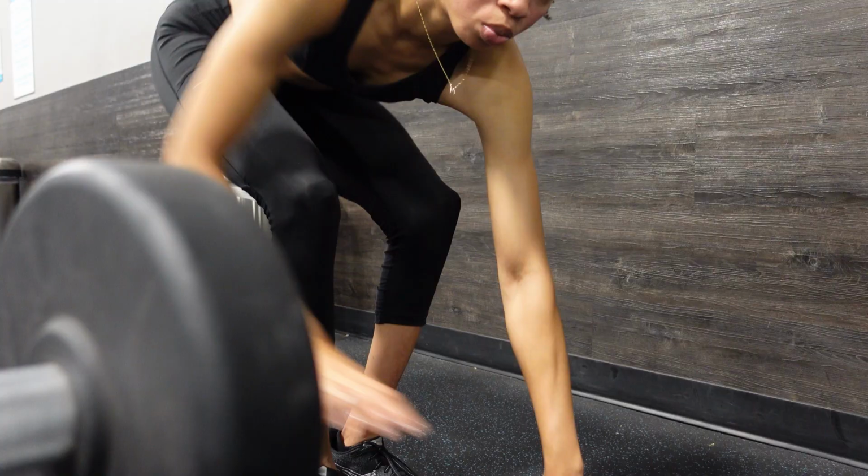Yeah, it's pretty simple, but when you're doing reverse lunges, just make sure that your chest is leaning forward more than if you were doing a regular lunge. I can kind of see what I'm talking about.